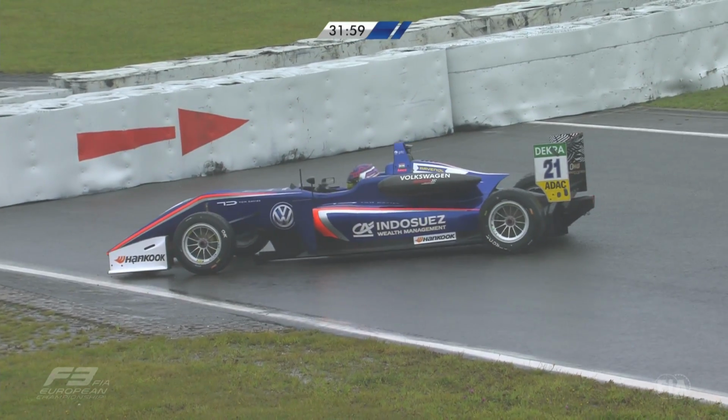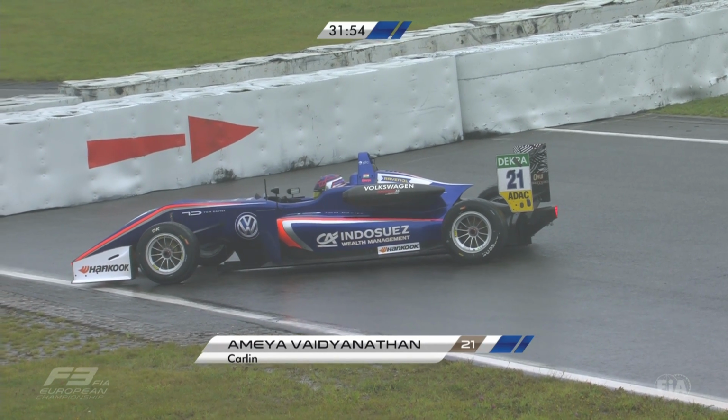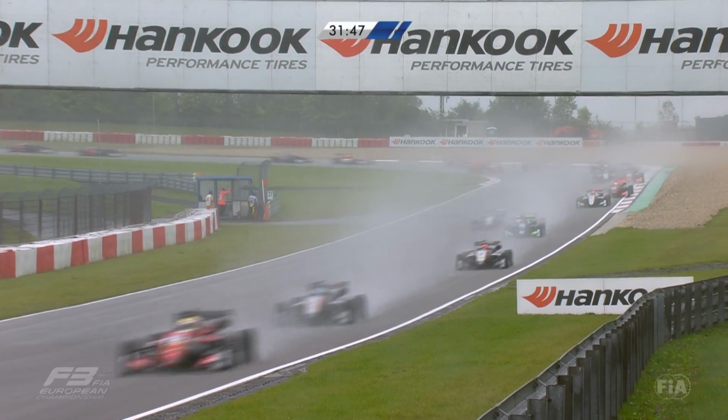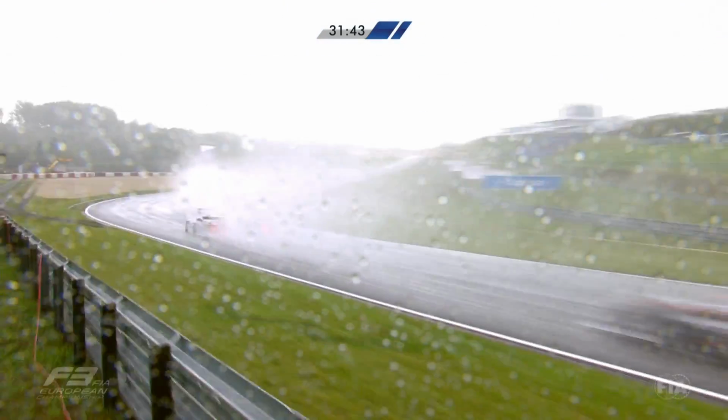And out, unfortunately, is the car of Amaya Vadyanathan. And his car, number 21, is out. Looks like damage to the right-hand side of that car. But Lando Norris screaming ahead and making up as much of a margin as he possibly can. And a problem there for Maximilian Gunter.